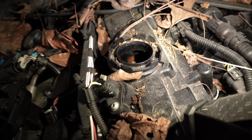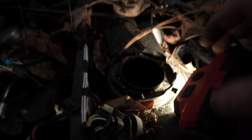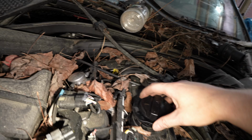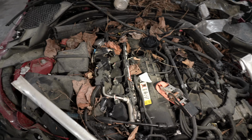That means we definitely have to at least take the top apart. Oh no, the water got in here. The oil cap was off. Why is the oil cap off? Why couldn't they just leave that on? Okay, well, let's keep digging.